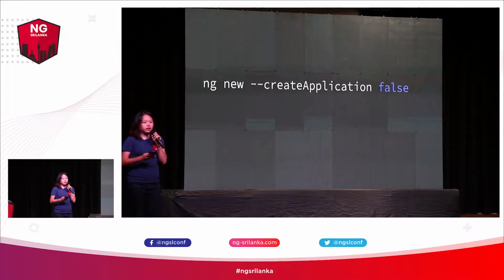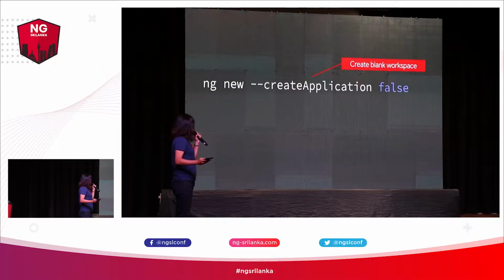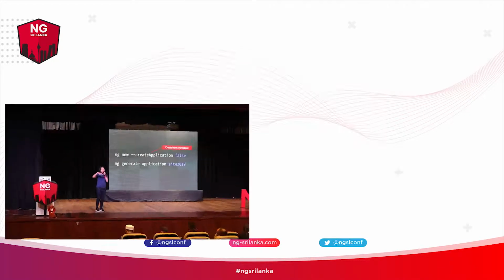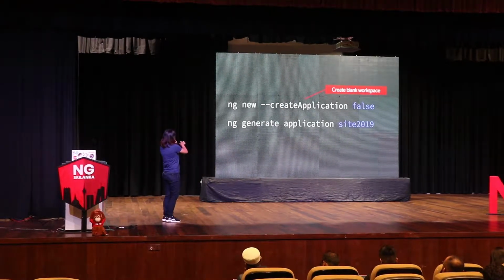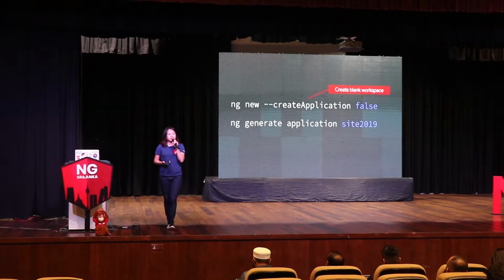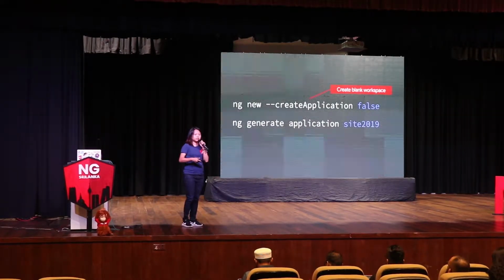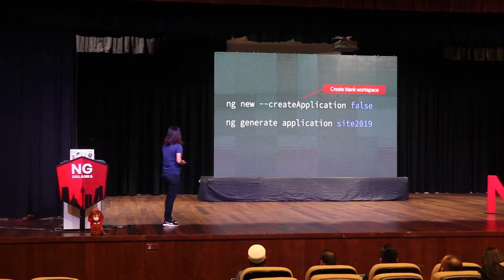Why do I do that? Because I know that I will do this annual conference. So I want to structure it so that every year will be a new folder and a new project itself. Then the second line I run is ng generate application site2019. So next year I will generate another one called site2020. Make sense? Okay, so if you want to create multiple projects in the same workspace, you can use this instead of creating a default project in your workspace.